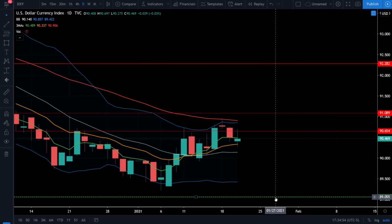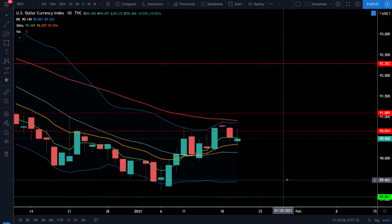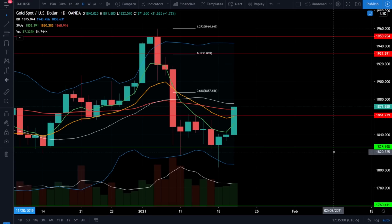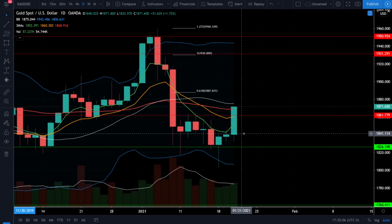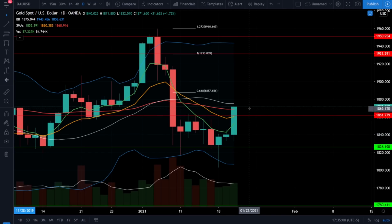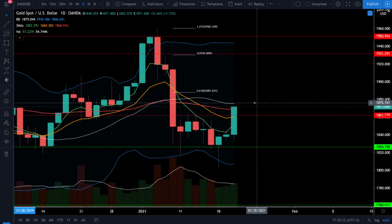So right now the dollar is still looking weak, which means a strong stock market. When the dollar is weak, we should see strong gold, and we did finally see gold waking up today and finally bouncing off of the support level in a big way, going up 1.72% today. We could see the price action back to closing over the 50 EMA, and we're only about a day or two away from closing back over the 20 simple moving average.